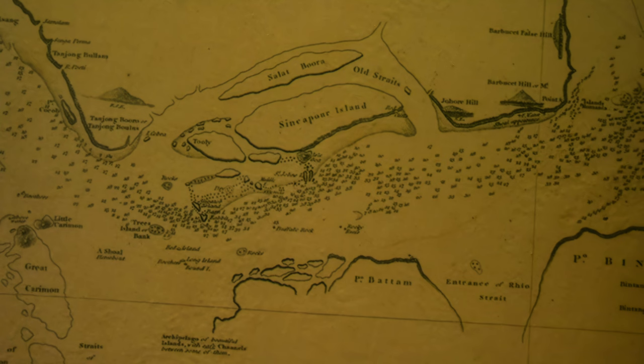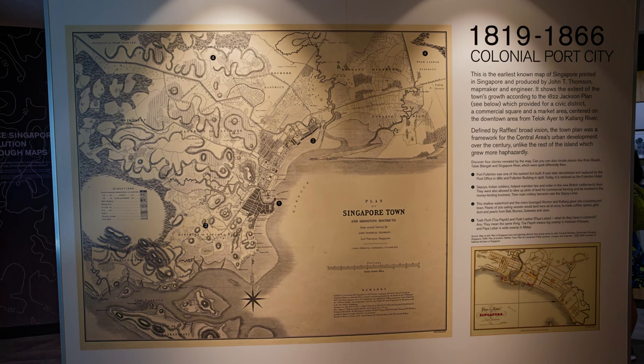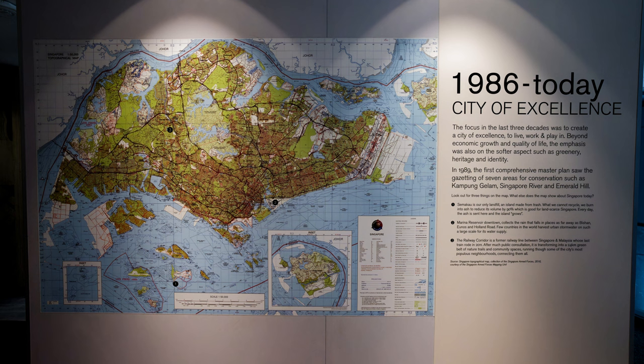This is a very fun museum to learn about how Singapore transformed into the beautiful city that we know today.